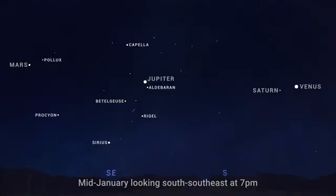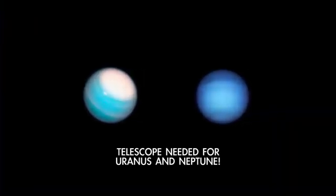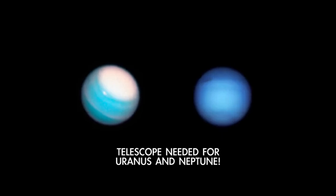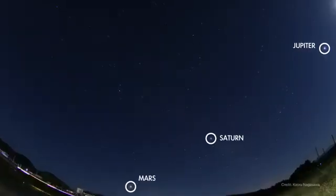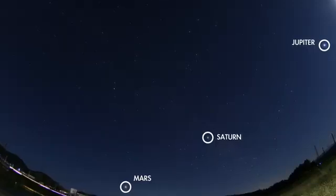All month after dark, you'll find Venus and Saturn in the southwest for the first couple of hours, while Jupiter shines brightly high overhead and Mars rises in the east. Uranus and Neptune are there too, technically, but they don't appear as bright planets. These multi-planet viewing opportunities aren't super rare, but they don't happen every year, so it's worth checking it out.